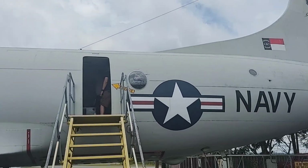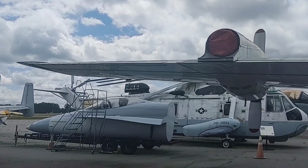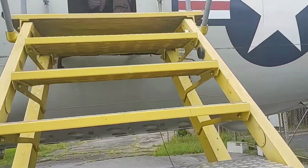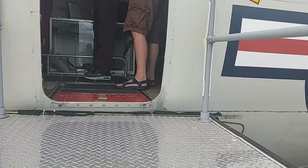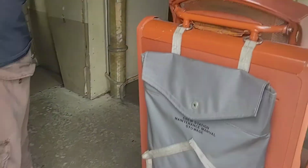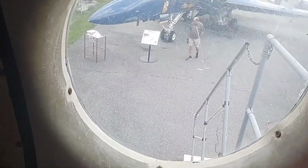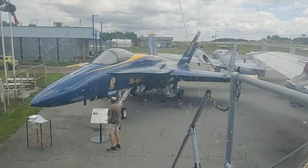This here is a Lockheed P-3 Orion Navy reconnaissance aircraft used to look for submarines and deploy small torpedoes in the water if it's particularly low. These are buoys, and these are responsible for firing off our sonar buoys, and that's how this thing does its job. This piece of electronic equipment here is a cutaway of what a sonar buoy would look like.